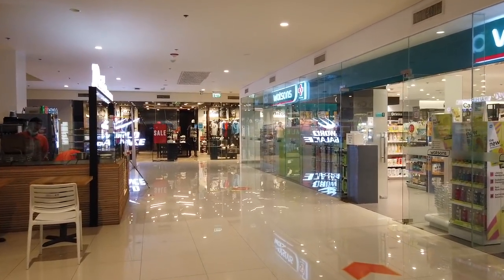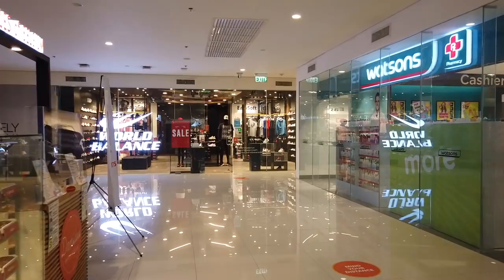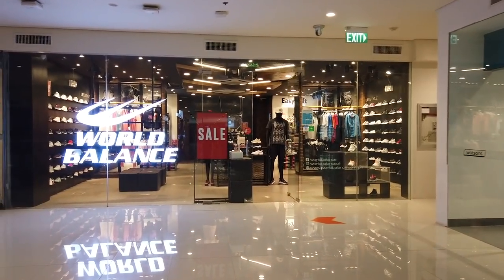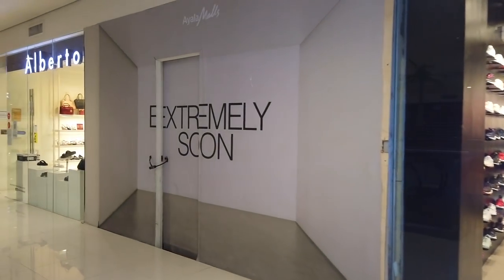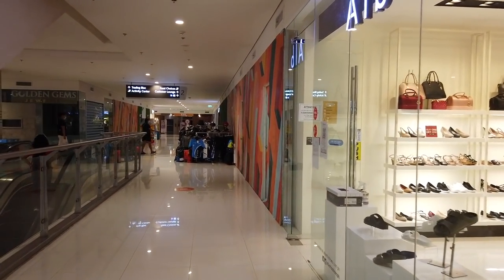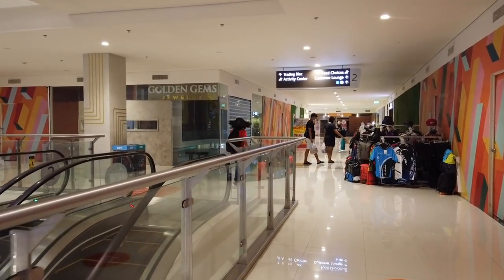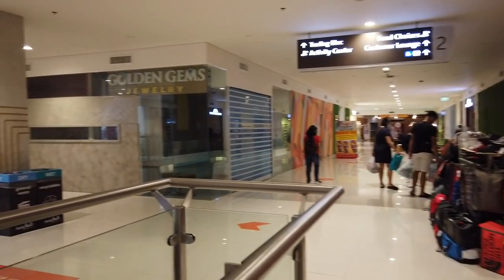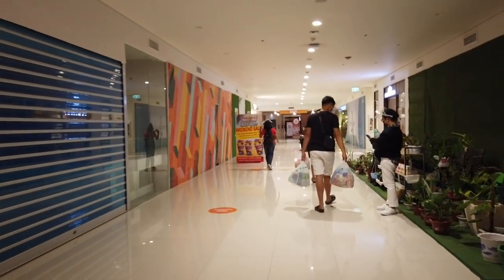So the second floor is mostly boutiques and like accessories, health shops. So this is the one. We're just going around to show you what's in here, and you can see that it's still opening up for more. A lot is still coming. Cabana opening soon. Marcella accessories, jewelries. This is a boutique here.